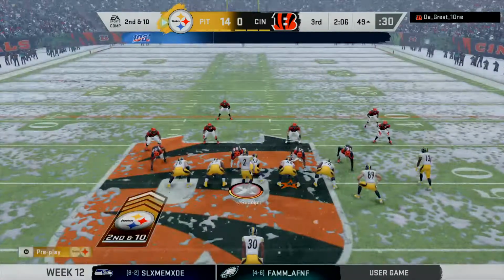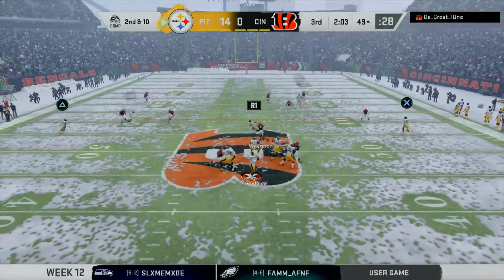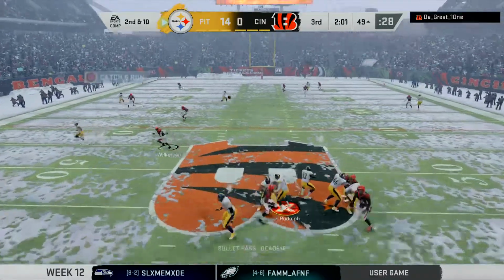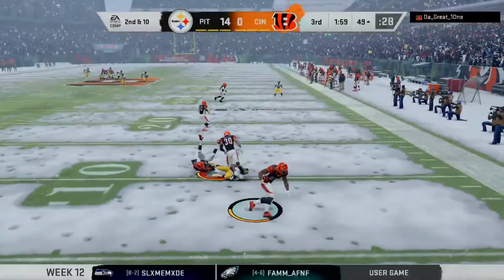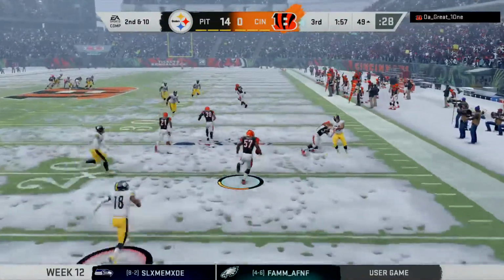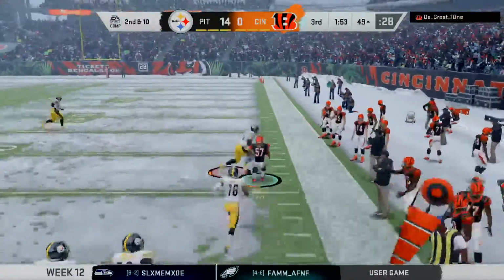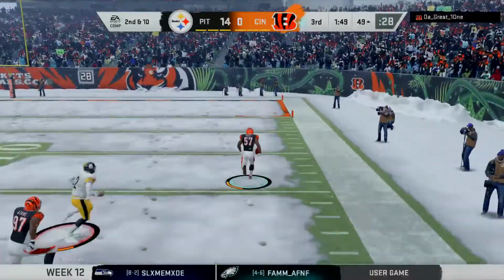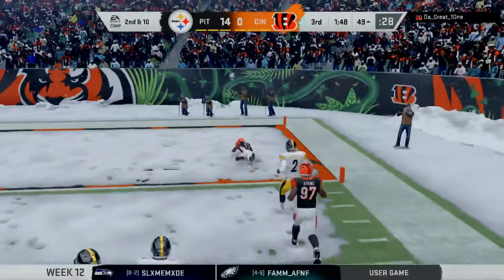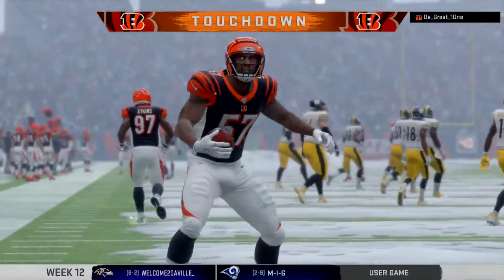After the incomplete pass, here now is 2nd and 10. Now it's Rudolph. He's going to rifle one deep left side. Into a double team, and it's intercepted. Picked off inside the 10. And now off to the races, down the right side. And he will score. Touchdown, Cincinnati.